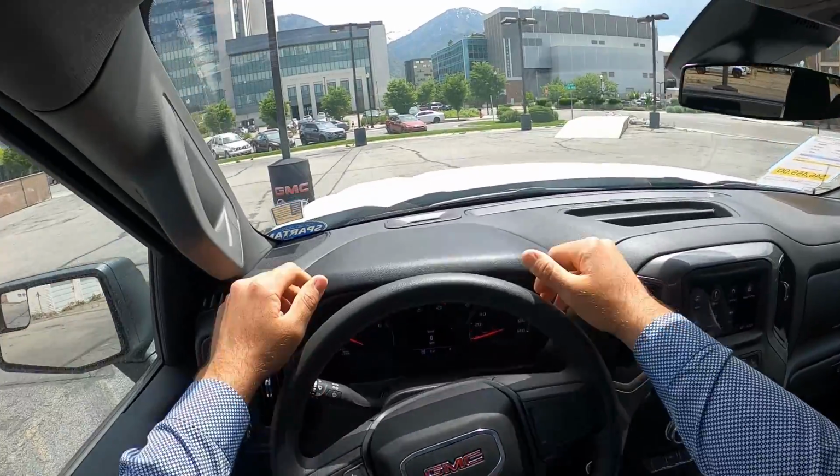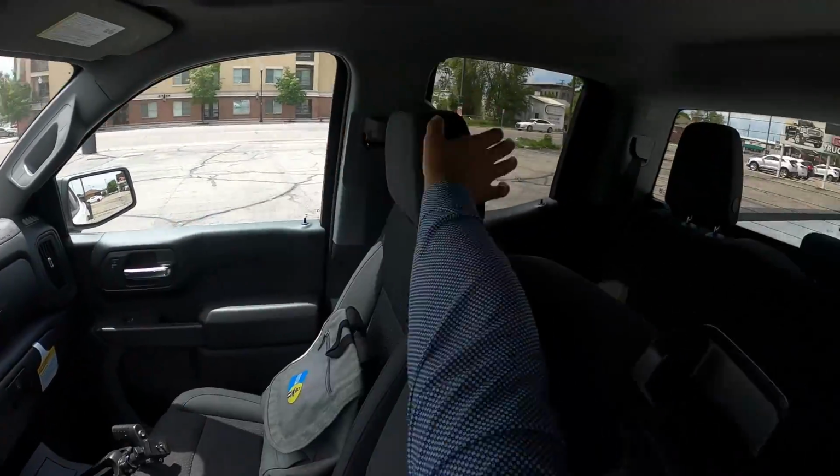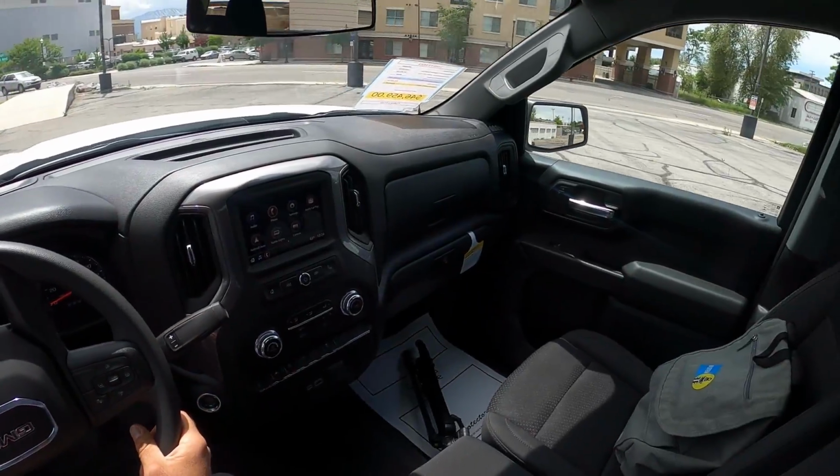Well, let's talk about visibility before you set off. Here's visibility of the hood, both of the mirrors. The little convex mirror helps that actually, and throughout the rest of the rear. And good old-fashioned column shifter. Let us set off. I am super excited.